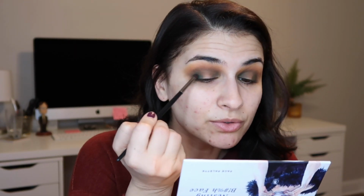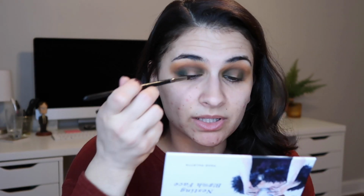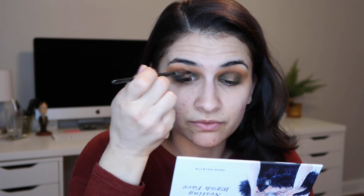Ooh, that color is so pretty. Oh my God. That one, that's like a beautiful kind of jade color almost. I'm super impressed with the pigments in these colors so far. Really nice. But anyway, that's what's been going on.